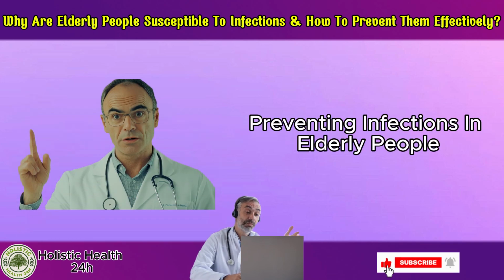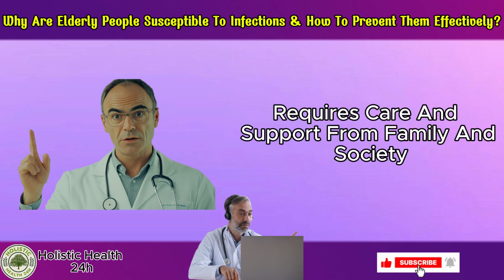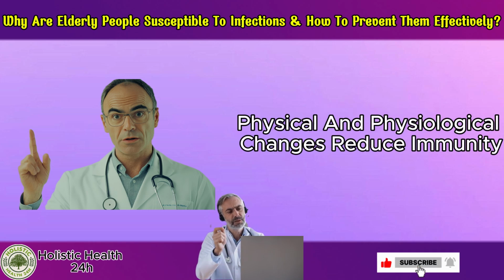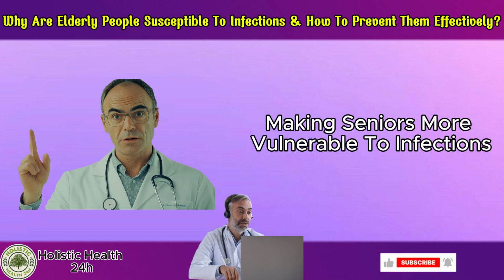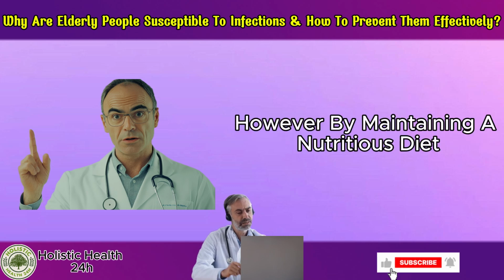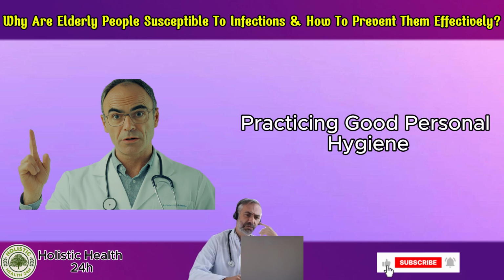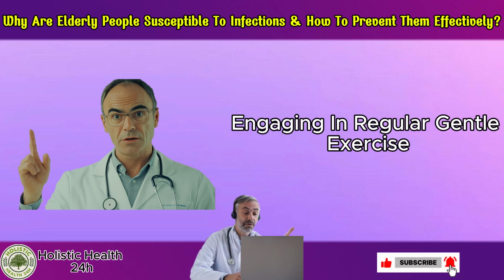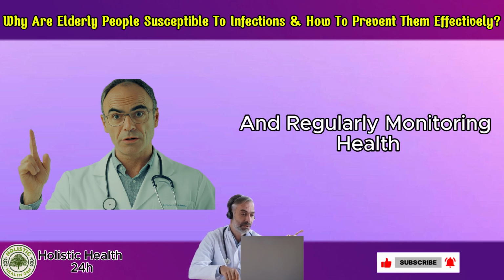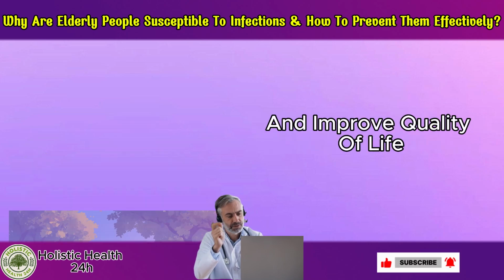Preventing infections in elderly people is not only an individual responsibility but also requires care and support from family and society. As age advances, physical and physiological changes reduce immunity, making seniors more vulnerable to infections and severe complications. However, by maintaining a nutritious diet, practicing good personal hygiene, engaging in regular gentle exercise, keeping a positive mindset, staying fully vaccinated, and regularly monitoring health, we can significantly reduce disease risk and improve quality of life.